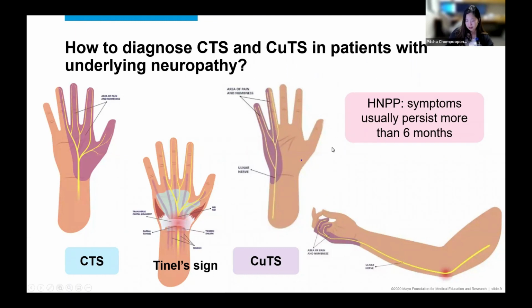So in HNPP, clinical diagnosis may get even trickier because HNPP patients can present with transient episodes of median and ulnar neuropathy at compression sites. So in our study, we only included HNPP patients who had symptoms persisted for more than 6 months.